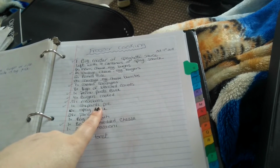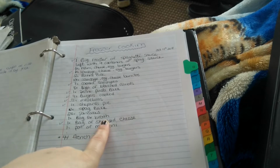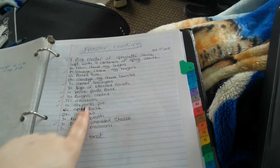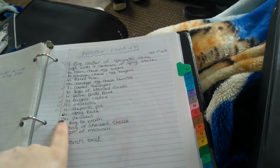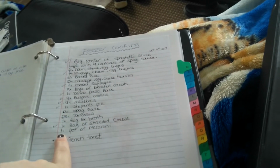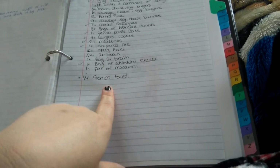I made 1 medium-sized shepherd's pie, 2 spaghetti bakes, 28 pancakes, and 1 bag for broth, which would have been from when I was chopping up onions and carrot ends and stuff like that. I just ended up with a bag of mixed vegetable ends. And then I had a big bag of mixed shredded cheese, and I got a pot of macaroni, which I divided up, or I think maybe we ate that day, and then I ended up with 44 French toast.